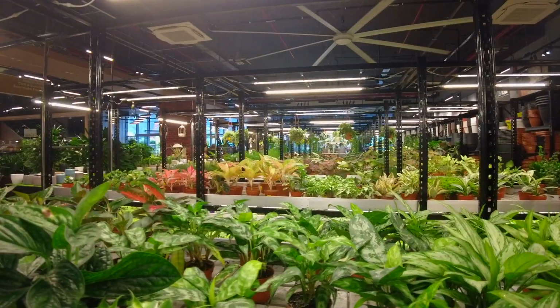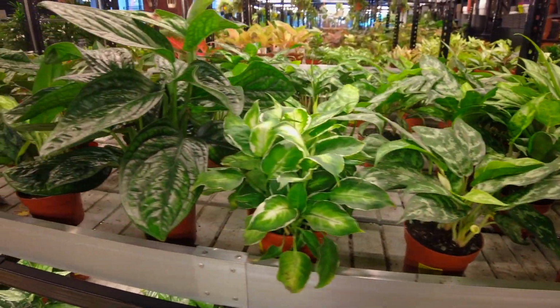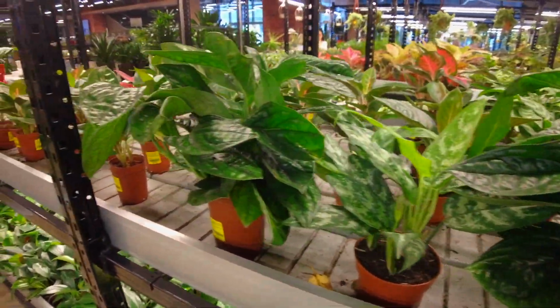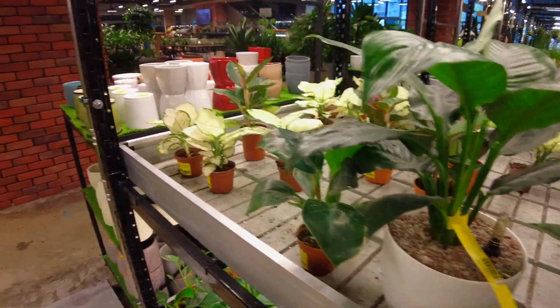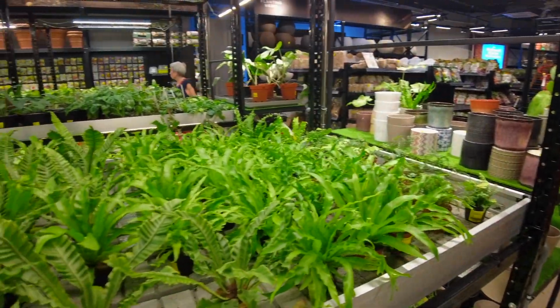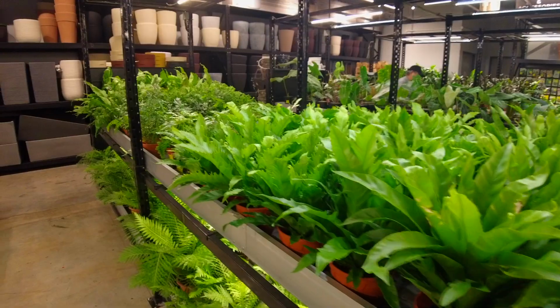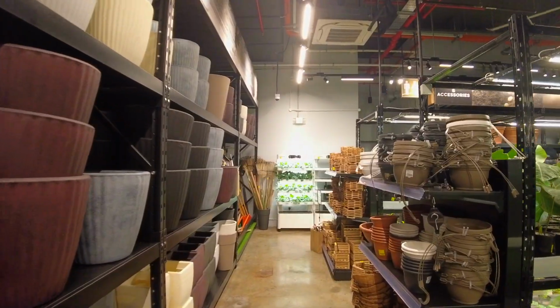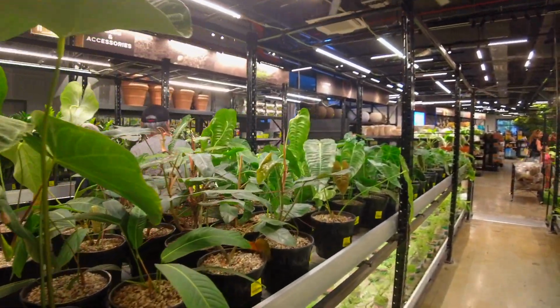Let's see. I'm very excited to see what we have. I'm going to show you around a little bit. And of course, we have the usual stuff right here, the very typical plants, but the shop is really big, very bright, and air conditioned, for those who do not like to be in hot weather. So it's going to be a long video, and I really hope you enjoy this.